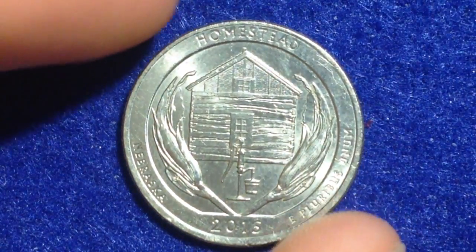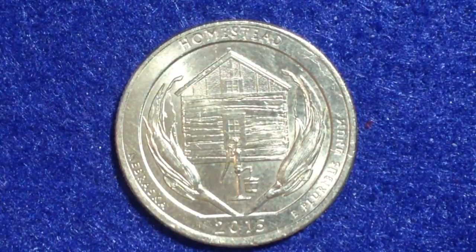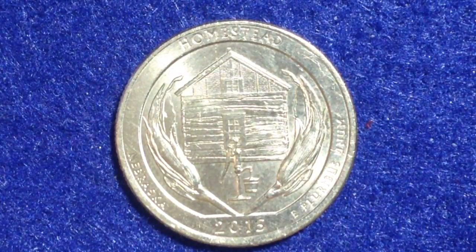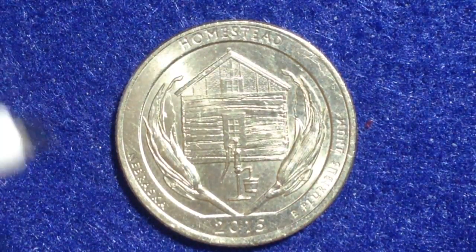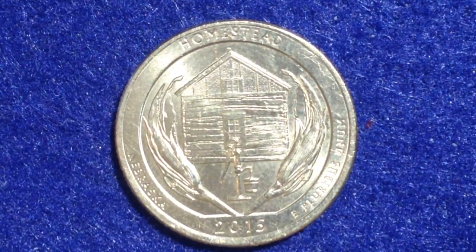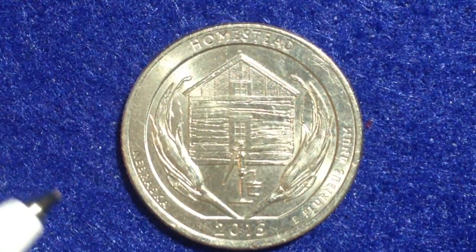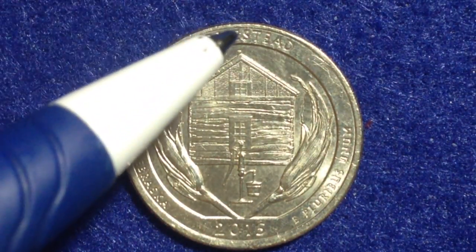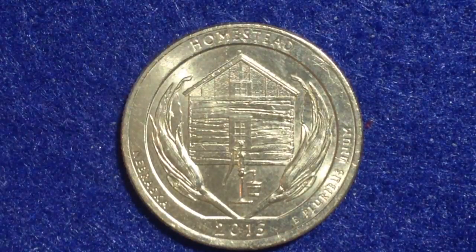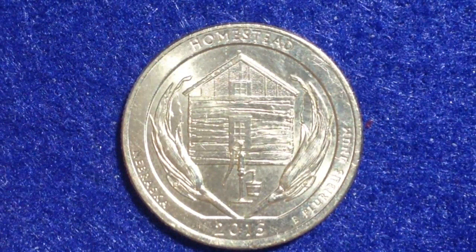In case you haven't seen the image that we're looking at right here, we've got the three keys to survival for homesteaders: food, water, and shelter. That's all being captured in this reverse image of the quarter. Now on the left side, we see Nebraska, on the top side we see Homestead, so it's representing the Homestead National Monument of America, located, as you guessed it, in Nebraska.